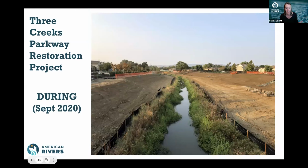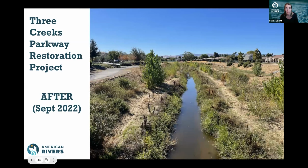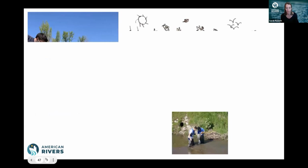So this is the excavation and the widening of the channel that took place beginning in May of 2020 all the way through about December. And then next slide. And this is the riparian restoration project. So this was September 2022. We just did the third and final round of planting in March of 2023. And you go to the next slide, please.